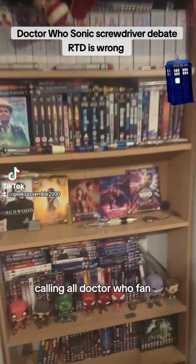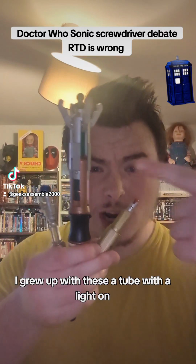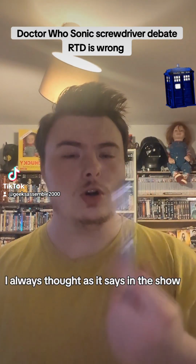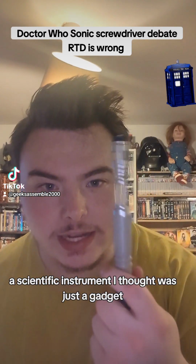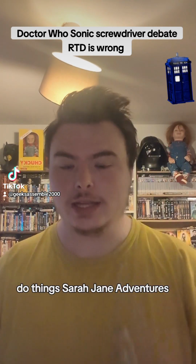Calling all Doctor Who fans, the sonic screwdriver looks like a gun, apparently. I grew up with these, a tube with a light on. I always thought, as it says in the show, a scientific instrument. I thought it was just a gadget, a cool gadget to open doors, do things.